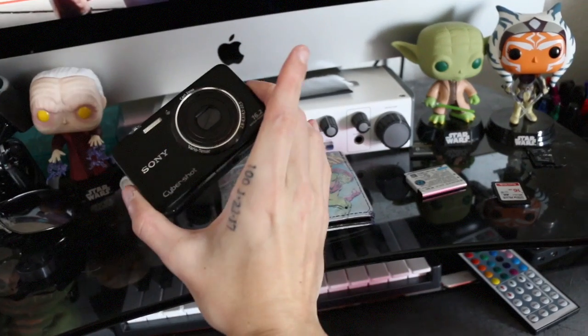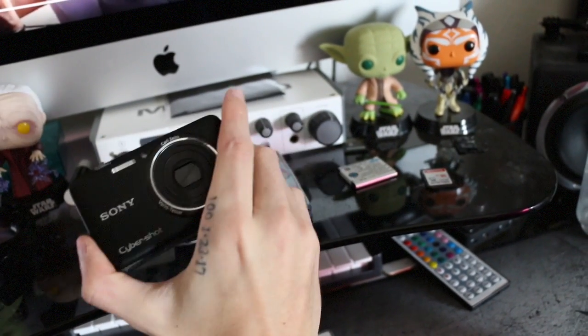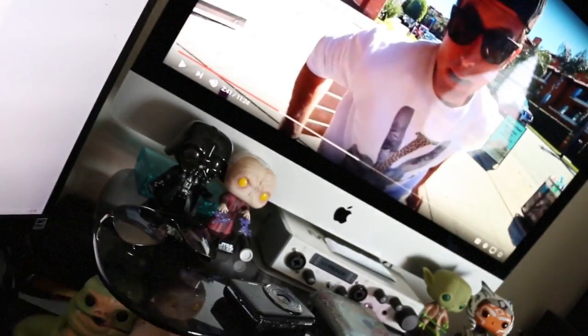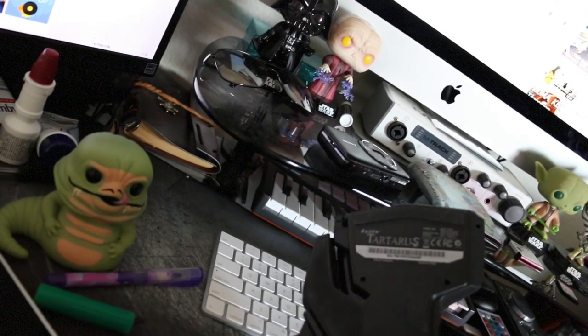This is my little camera. It's super old. It's, I don't know, 8 years old or something. The little Sony CyberShot. It shoots in 1080. It does the job. If you actually look over here, if you can see it, let's see, I can move this. This is a Razer Tartarus.